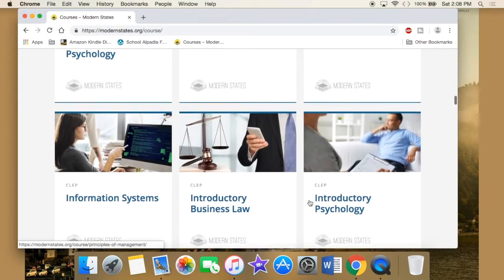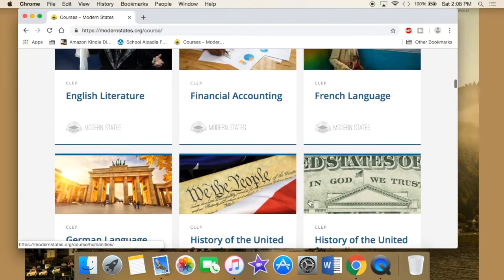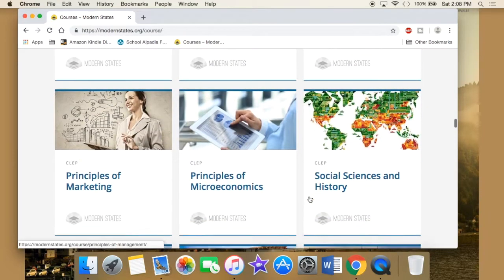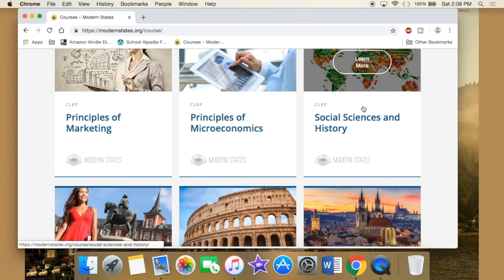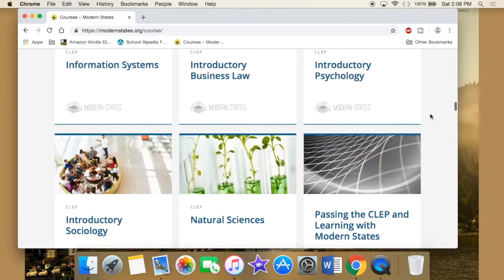Also, if you want to take the CLEP History and Social Sciences exam, I would recommend taking sociology, psych, and all the history exams first. Yeah, this exam right here. Take those first and then study for this, because it's literally the exact same as all of those, and then you could just take that one and get the credit for it.